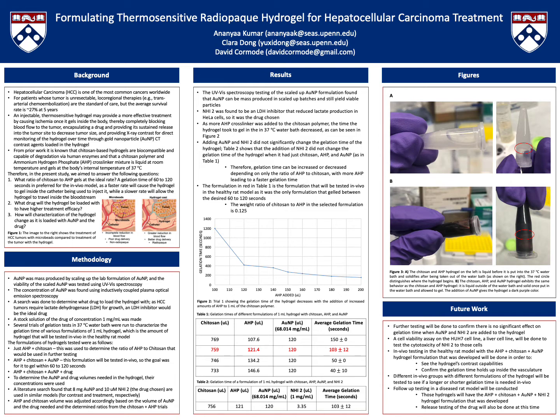The formulation in red in Table 1 is a formulation that will be tested in vivo in the healthy rat model, and the weight ratio of this formulation is 0.125. Moving on to the figures, in figure 3a we can see the hydrogel in its liquid and solid form after it has been put in the water bath, and figure 3b shows the hydrogel when AuNP has been added, so that's what gives it the darker color.